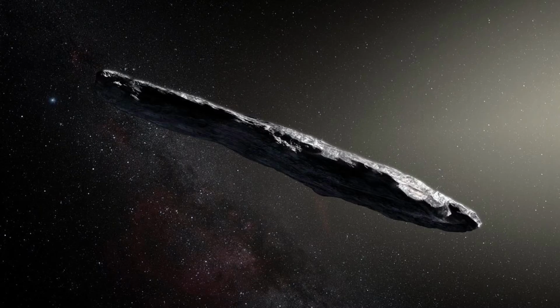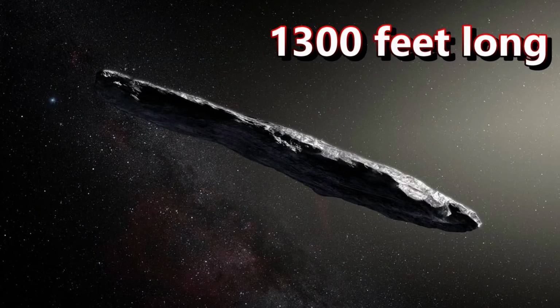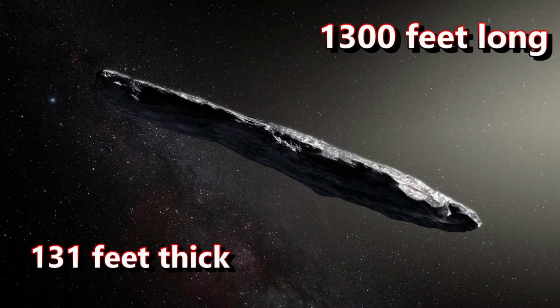A small light was seen flashing against the black of space, which was unlike a typical asteroid. It was something that had never been seen before. The object also had an extreme oblong shape and was 10 times as long as it was wide. Its dimensions were 1,300 feet long and 131 feet thick.